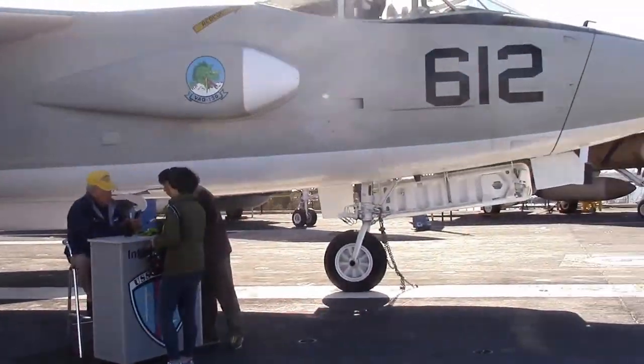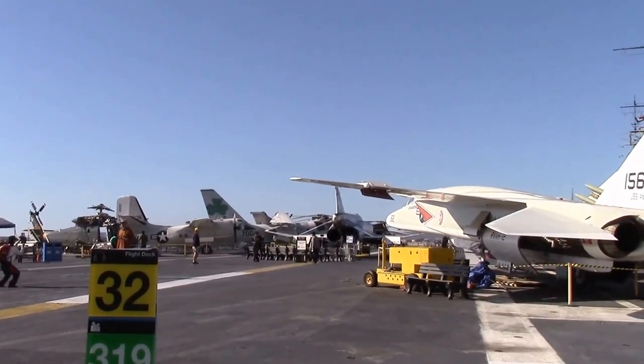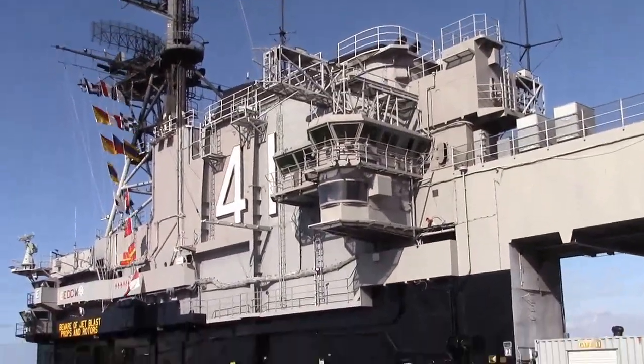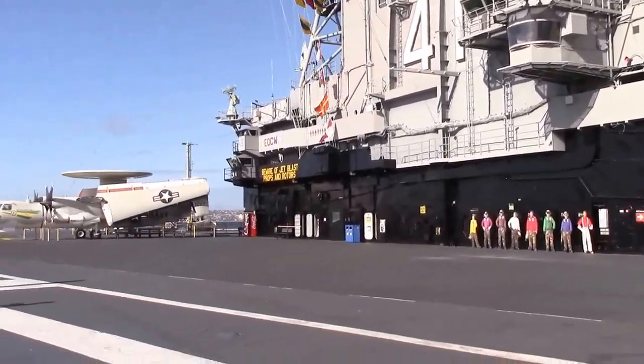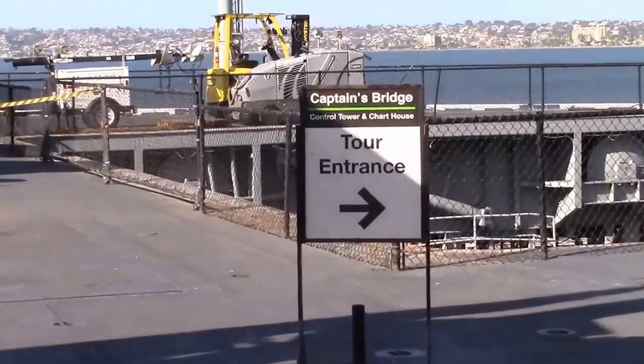The first area we will see will be the control tower, where the air boss is located. We'll be able to see it real quick. There it is, right there. Upstairs, see up there, the glass area there? That's the control tower. We're going to be in there in a few moments.